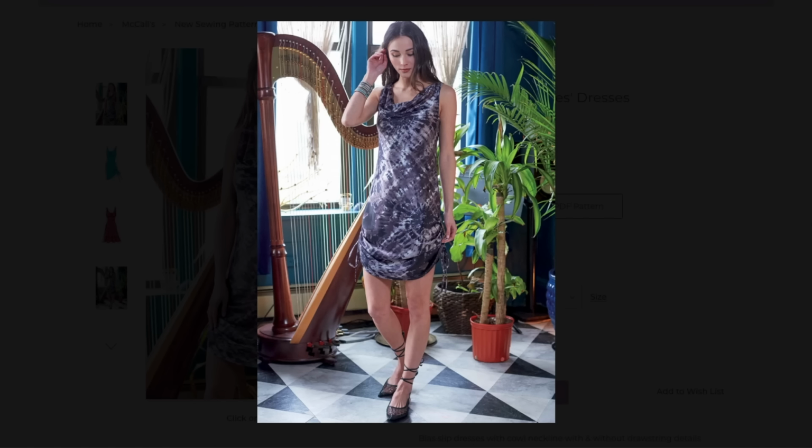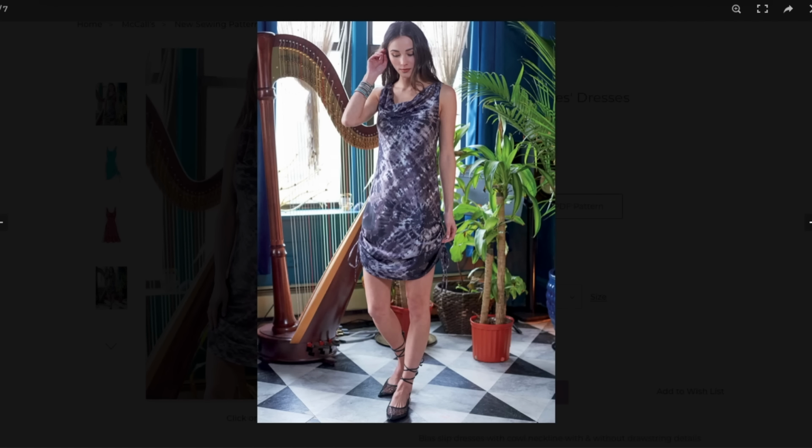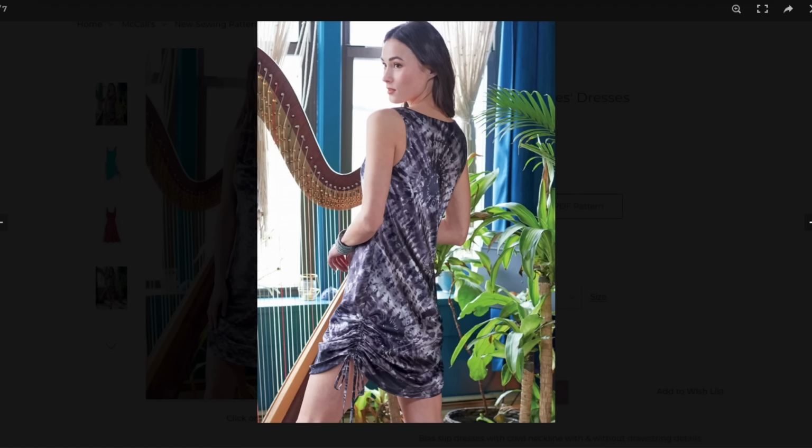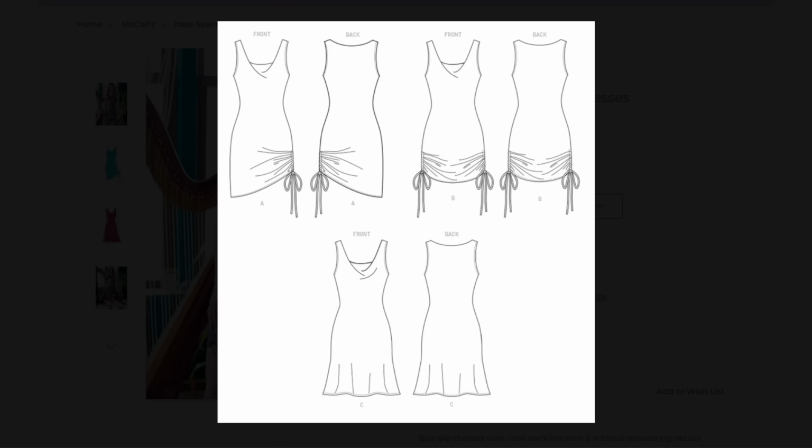I think it's cool. Whoa, look at these shoes. There's the back. I love that. Even kind of just for lounging around. Certainly a good beach vacation piece, if they were trying to incorporate some of that into their collection before all the beaches closed.